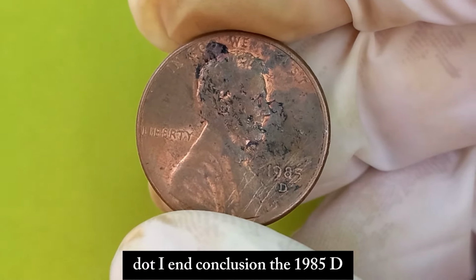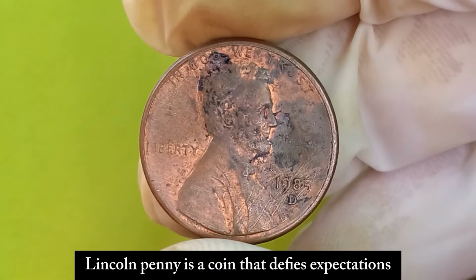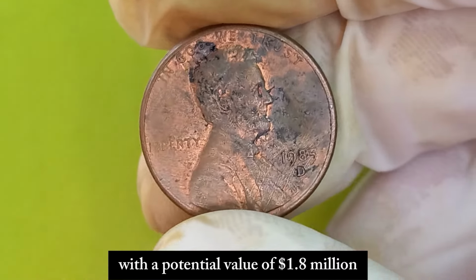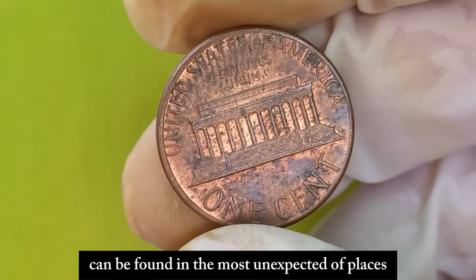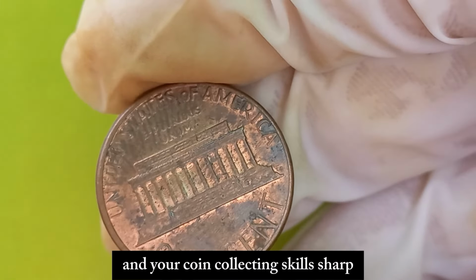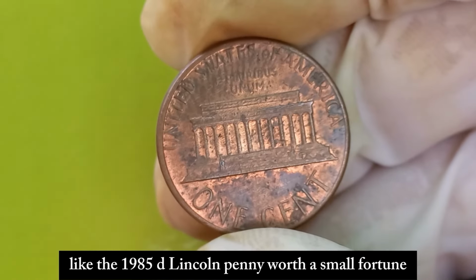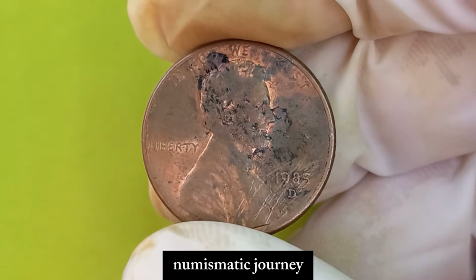In conclusion, the 1985 D Lincoln penny is a coin that defies expectations and showcases the unpredictable nature of coin collecting. With a potential value of $1.8 million, it serves as a reminder that treasure can be found in the most unexpected of places. So keep your eyes peeled and your coin collecting skills sharp. You never know when you might stumble upon a hidden gem like the 1985 D Lincoln penny worth a small fortune.